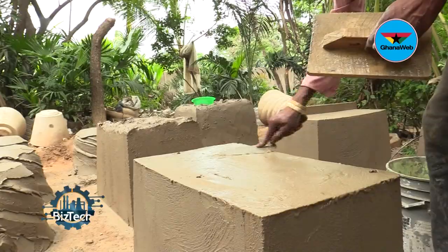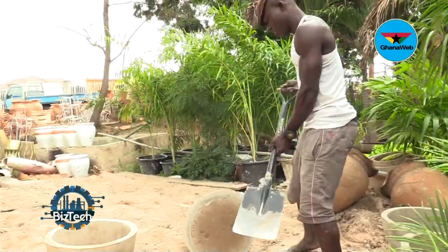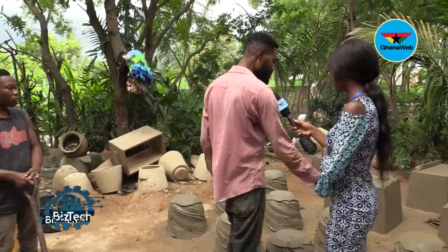So when it's dried, then you take it down. Then you remove the soil from it before you get your pot. When it's dry and you take it out, you get this one. So this sand will be waste. After that, you don't need it anymore.